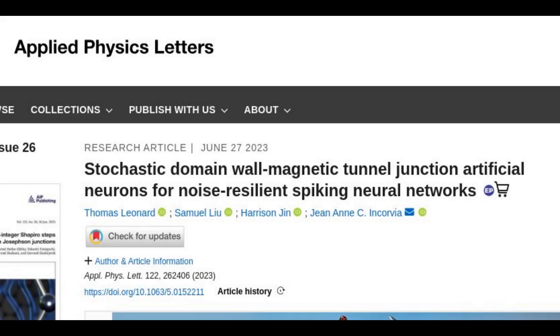They are also resistant to radiation. One of the initial applications of this technology could come in outer space where silicon chips struggle to stand up to the high level of radiation. The ability to deal with radiation as well as messy data could make these neurons ideal for future space-based technology.